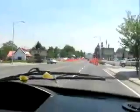Ooh, electric cars are not for wimps. Let's see what we can do here. All right. Yeah!